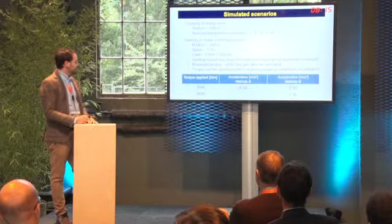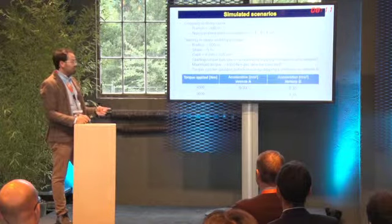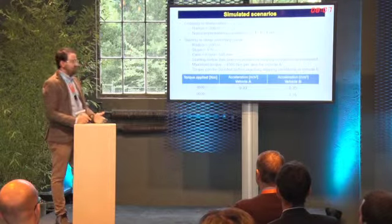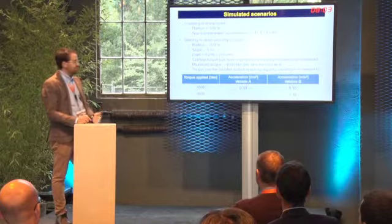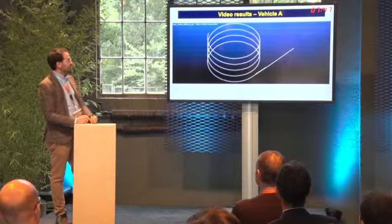We can see here the first important result: the torque that can be applied to the new wheelset, until reaching the slipping condition, is twice the torque that can be applied to the conventional one. So better characteristics in terms of performance and starting acceleration can be reached. Here we can see a short video.